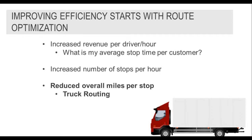Yeah, and David, another point to bring up on this has to do with actually calculating and managing what your planned route was versus what the actual route was. So what did the driver actually do, and how compliant was he with that initial plan?